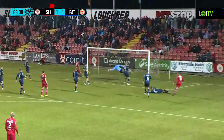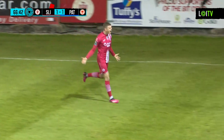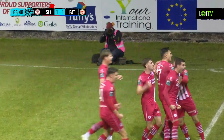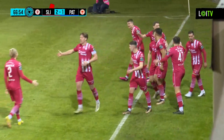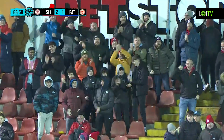Fabrice Hartman now lines up a strike and sticks it into the back corner, back of the net for Fabrice Hartman, marking his first start for Sligo Rovers. He joined in July last summer, had to wait to make his debut due to a registration error. My God, Declan Boyle, has he waited for that goal. Sligo Rovers lead here by a scoreline of 2-1. Fabrice Hartman, welcome to the Showgrounds.